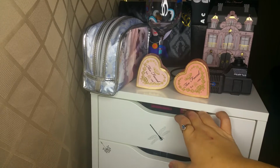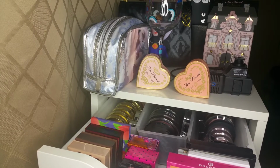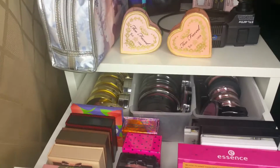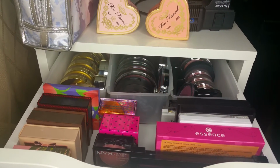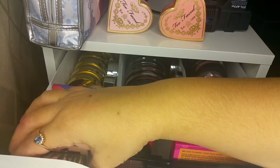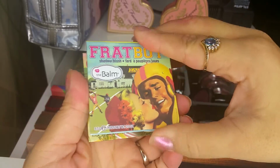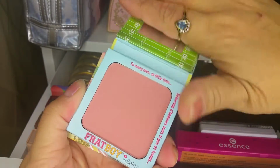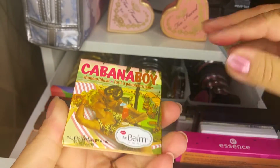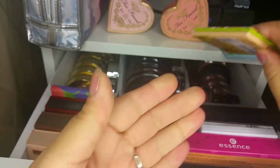All right, guys, moving along to the top drawer of my Alex unit. I'm going to bring you in a little closer because we're going to start right here in the front. Starting all the way in the front, I have the Bomb Frat Boy. That's this shade. Holding on to this. And this is my theBalm Cabana Boy. I'm holding on to that.